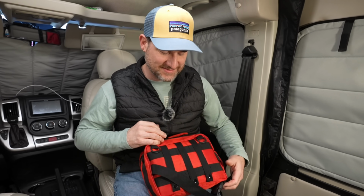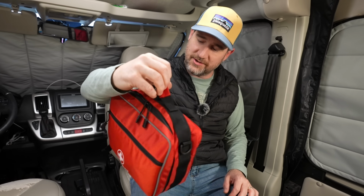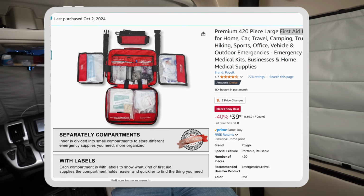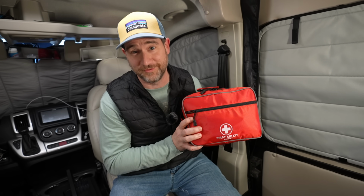and I think it has this little like waistband maybe? Oh, so if we were to go hiking? Yeah, you could wear it if you needed to. Got a nice little handle so you can carry it around. And it stows away underneath our third seat and is always there ready to be used. And this is 40% off on Black Friday, making it just $39. And quite frankly, that's a steal because we paid full price and it was way more than that.